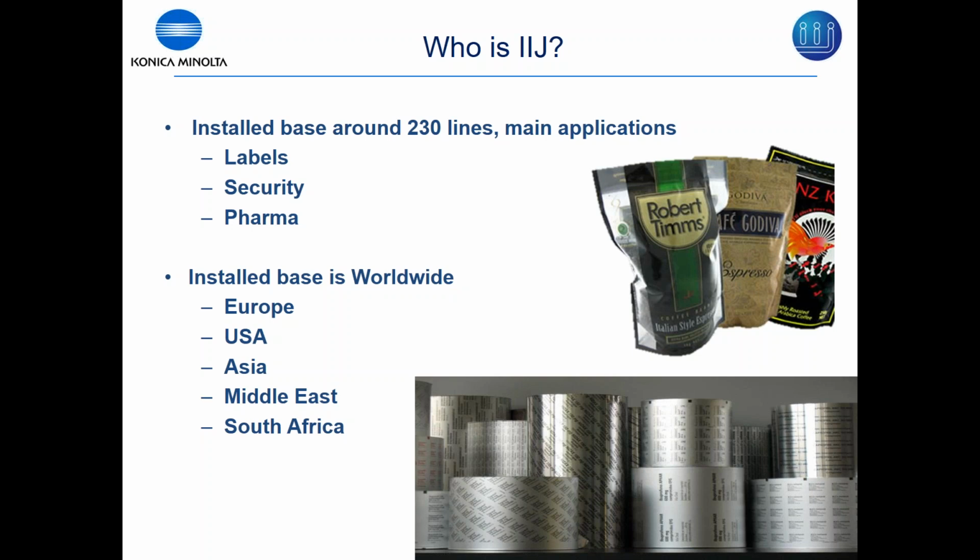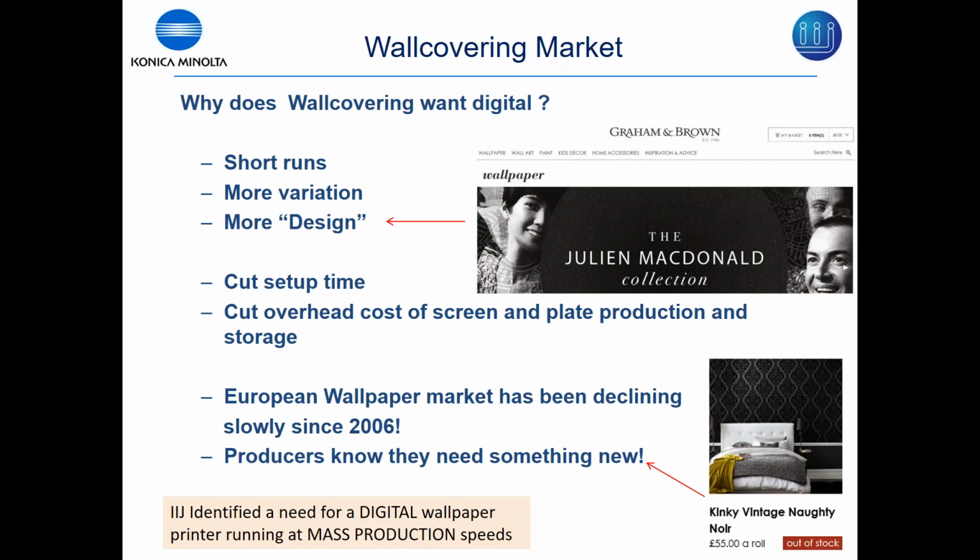Anyway, we're talking about wall covering here. So how we got involved was two years ago, Konica Minolta asked us to help do some market research.